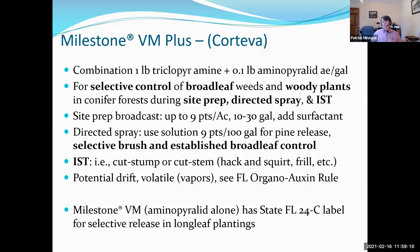You want to use high volume depending on the application method, but typically you want good coverage with this material, and you do want to add a surfactant. It's used as a directed spray now at the rate of 9 pints per 100 gallons. So rather than a rate per acre, this is a concentration, which makes sense for directed spray because you have so much in the container and you spray individual stems. And it's kind of hard to do that on a per acre basis. Now, this is very effective for selective brush and established broadleaf control.